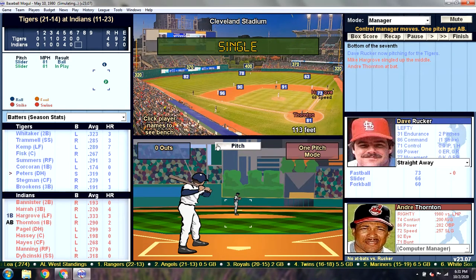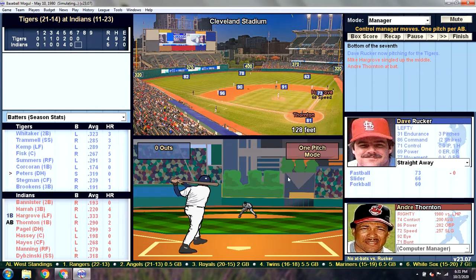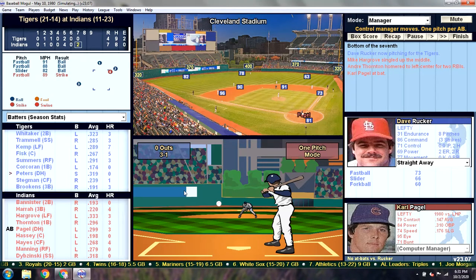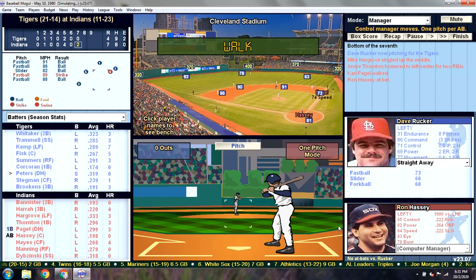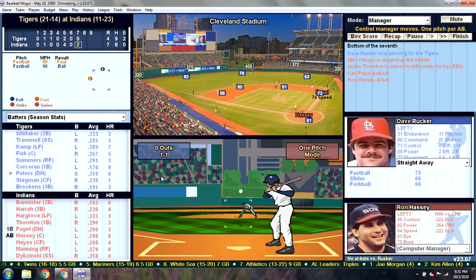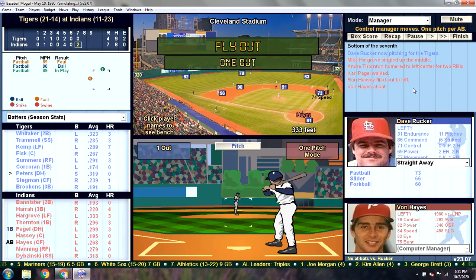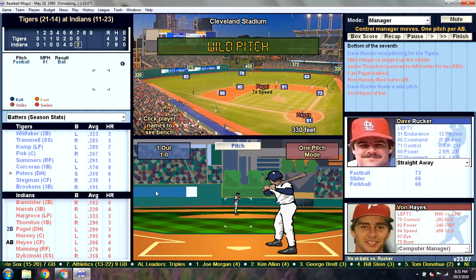Let's see if we can induce a double play. Oh no, instead he gives up a crushing home run to Andre Thornton, and you suck, Rucker. Yep, and then he walks Pagel. At this point, I mean, don't we just have to get him through the lefties? Hesse flies to the base of the wall for the 1st out. 1 down, runner at first for Von Hayes. Pagel advances on a wild pitch.